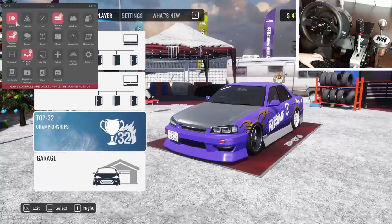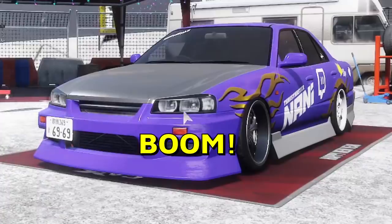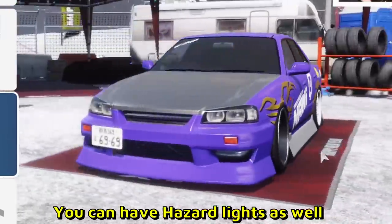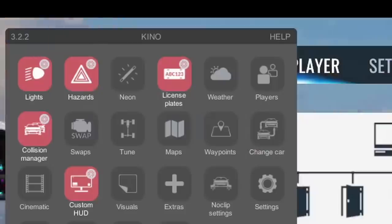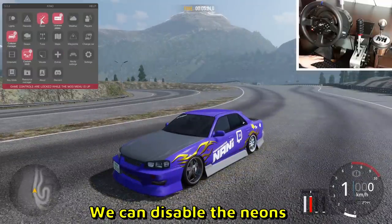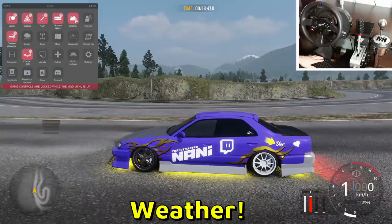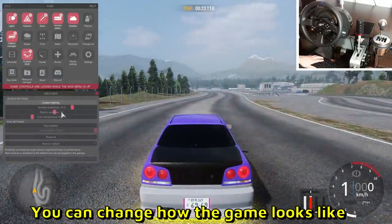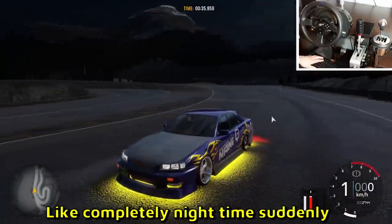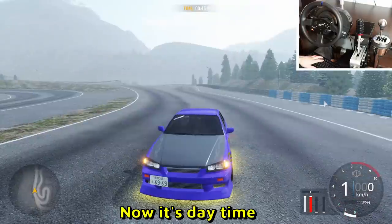Number five is the mods. So Kina mod is definitely one of the mods you gotta have. For example, the lights, boom. Also taillights, look at that. You can have hazard lights as well in front and rear. Neons, look at that. We have yellow neons now. We can disable the neons, hazard lights on, lights as well. Weather, you can change how the game looks like with mods. Wow, this is really bright. Look at that, like completely nighttime suddenly. If you want daytime, boom, now it's daytime.